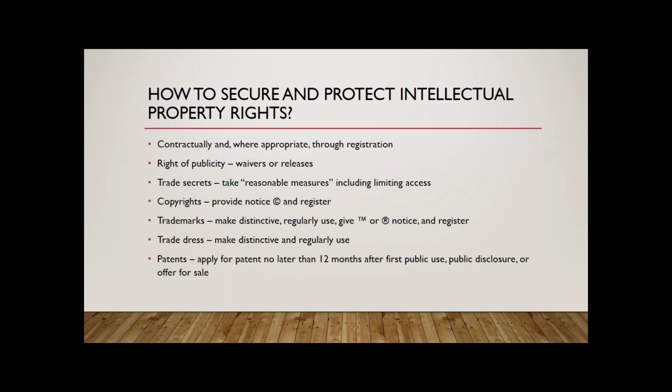Trademarks, you're best if you, for example, don't call your fish fry product fish fry. Try to make it distinctive. For example, the only reason that I know Starbucks is coffee is because Starbucks has taught me that Starbucks is coffee, and so that's how you build a brand. You want to either give a TM, which means you don't have a federally registered mark, but you're relying on your common law trademark rights, or the Circle R, which means you're federally registered. Trade dress, you want to make that distinctive. That's your product packaging, your service packaging.